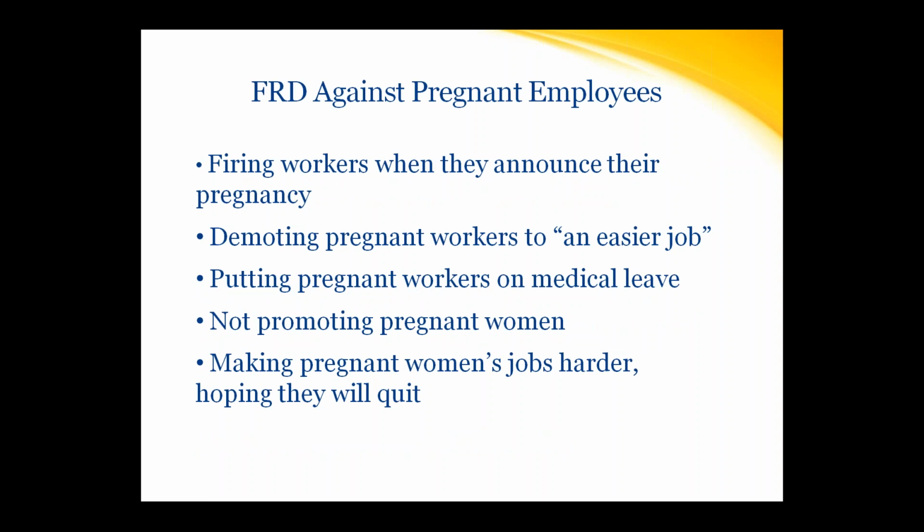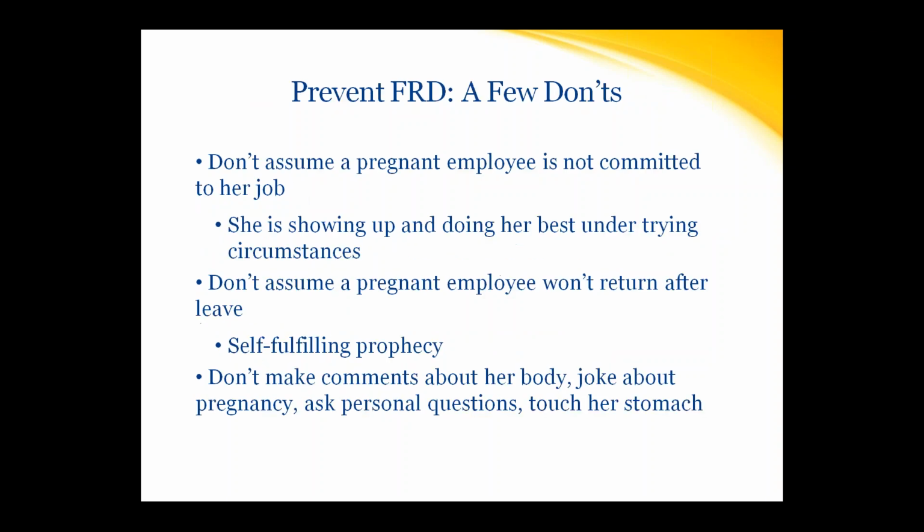The first is understanding how FRD manifests in the workplace. It can be things such as firing workers when they say that they're pregnant, demoting pregnant workers to an easier job, putting them on medical leave, not promoting them, making their jobs harder, hoping that they will quit. All of these are real-life situations. So here are a few don'ts that will help you prevent FRD. Don't assume that a pregnant employee isn't committed to her job. She's showing up, she's doing her best under trying circumstances. She's probably working harder and showing her commitment more than someone for whom it's really easy to show up at work and get something done.